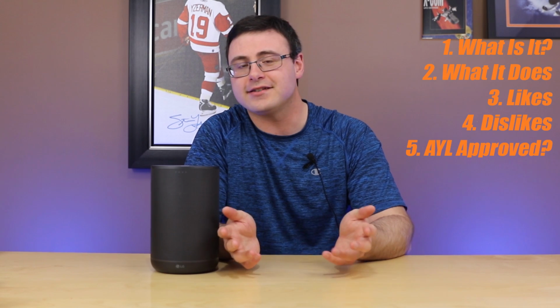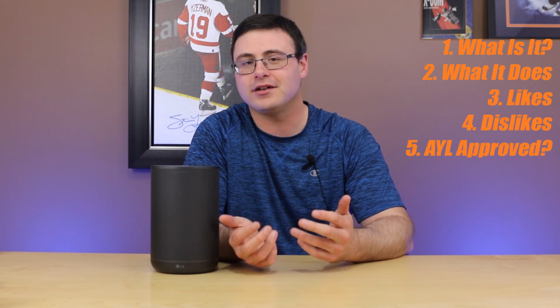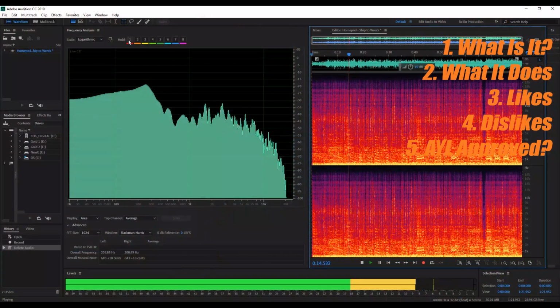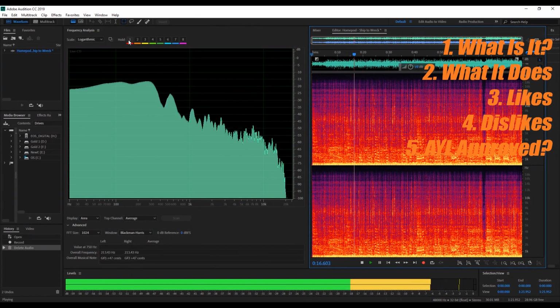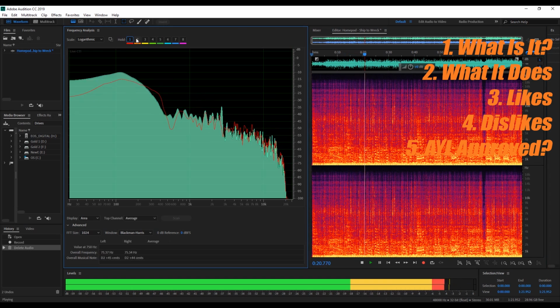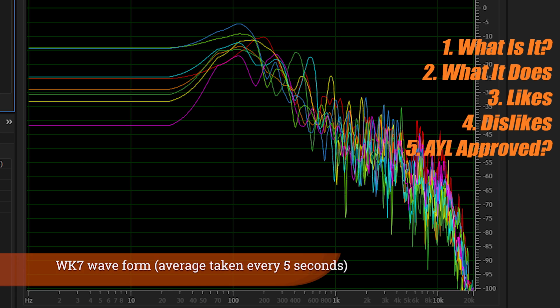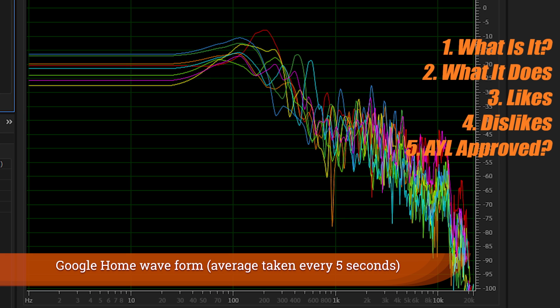So in the end, is this Automate Your Life approved? That's really the question. And what I'll tell you is that this is an audio upgrade versus Google Home and Amazon Echo Plus. The frequency response graphs that I've sat and stared at tell me that this device is better and produces a more even sound for those of us who already have those products. It is an upgrade, but it is not a massive upgrade.